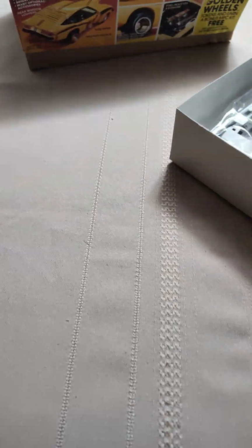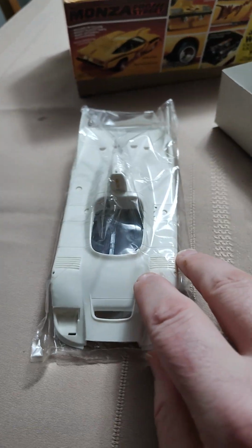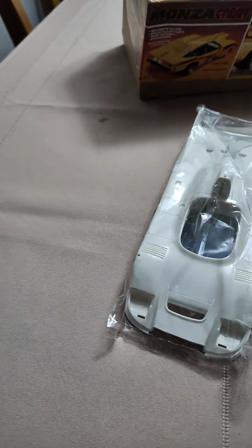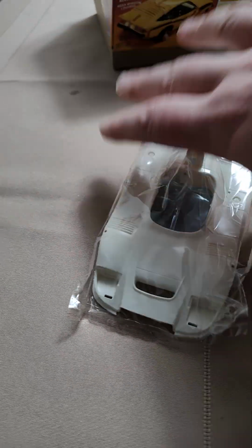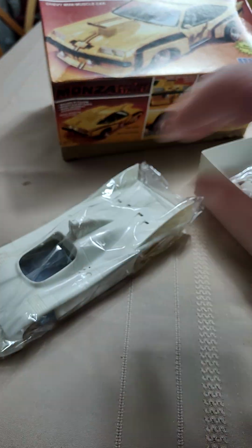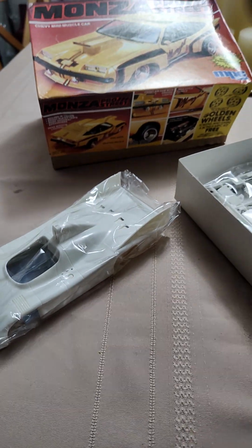So, anyways, we got the Martini. Now, if you look at the body style, I think this is sexy. I love the body style. This is something that you don't see on a lot of model kits. I like the tooling on it. It's even got some clear parts in the back. Never been opened until I got it.